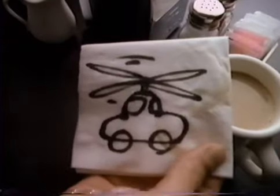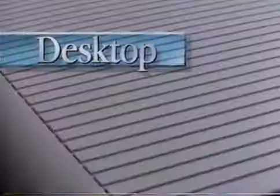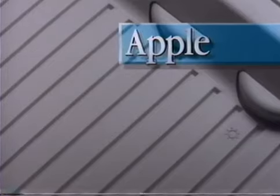We call it media because you can express your ideas in print, on slides, or live from the computer itself. Desktop, because that's where you can make it happen. Apple, because we're the people who started the revolution on the desktop. And now we're taking you even further.